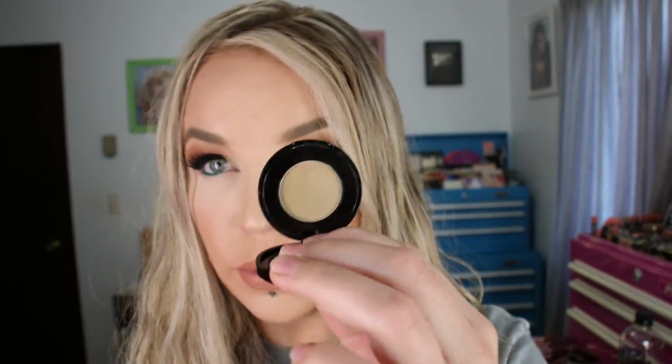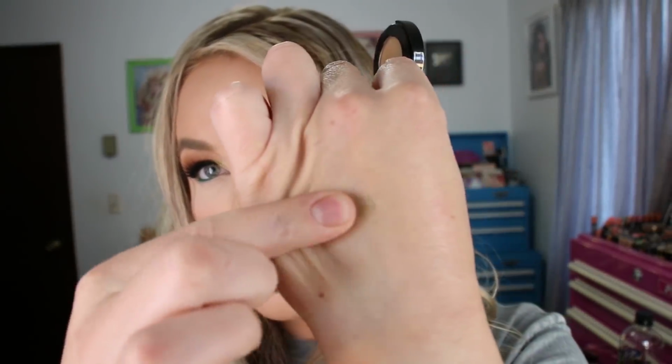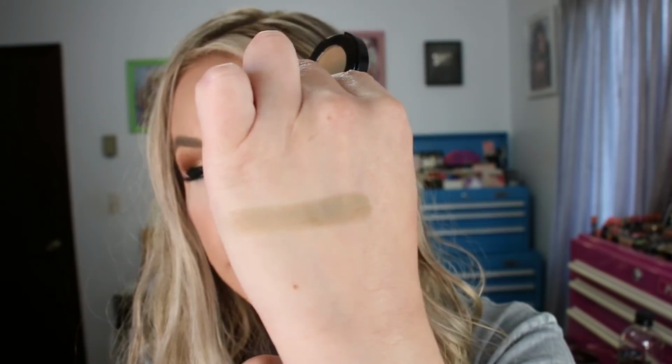So I'll just go ahead and swatch for you. There are 2 shades in here. One's a little bit deeper, but they appear pretty similar in the camera there. So there's the colors. So that's the ABH Brow Powder in Blonde.